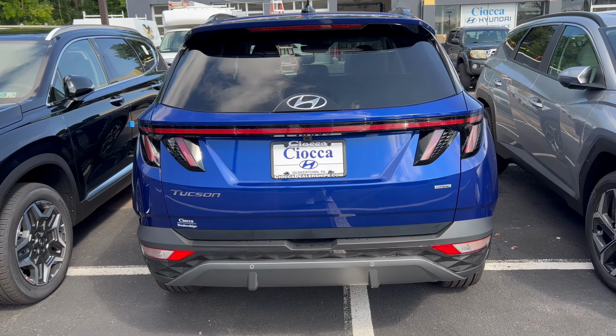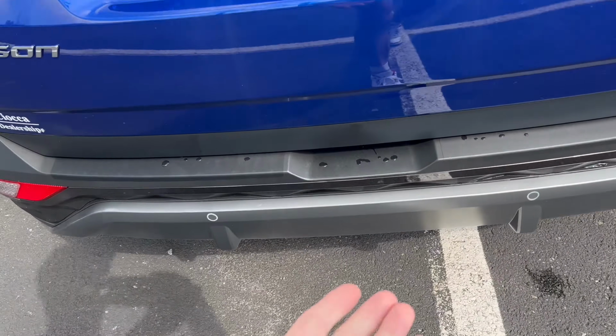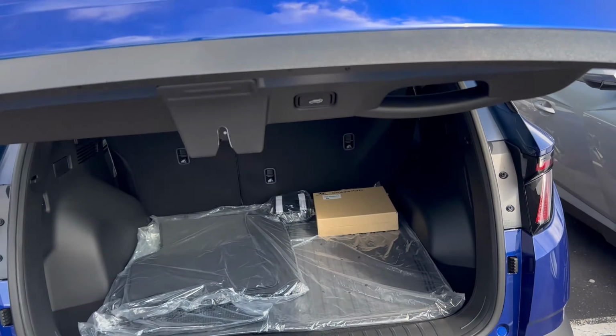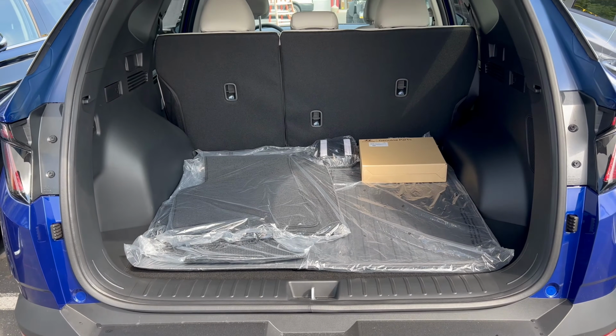Then in the rear cargo area, you can pop the tailgate from the key fob or from the dash, or you come to the back and right down here, there's a button. Just hit that. Beeps a couple of times. Nice electric assist on the way up. Nice electric assist on the way down using this button. And look at all this room with the back seats up.